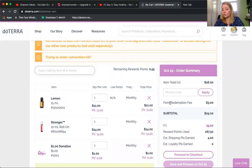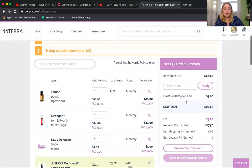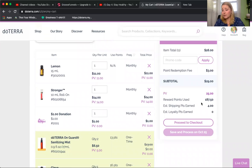You'll see my point redemption fee popped up here on the right for $3. I've used 187 points today. I'm going to get my $4 in shipping back on this order, and my PV of my current order is 25 PV. So keep this in mind if you're wanting to get the free oil of the month. Because I used points, none of these products that I use points on count towards my PV for this order. So I'm not going to get the free oil of the month now because my PV of this order is only 25 PV. So for 30 bucks, check this out, you guys, for $29 plus some tax and shipping, I get almost $200 worth of free stuff.